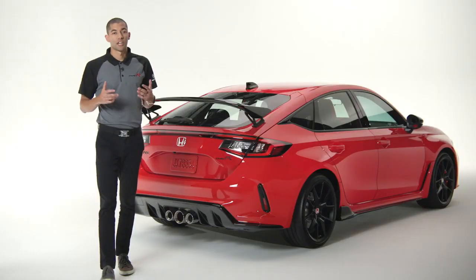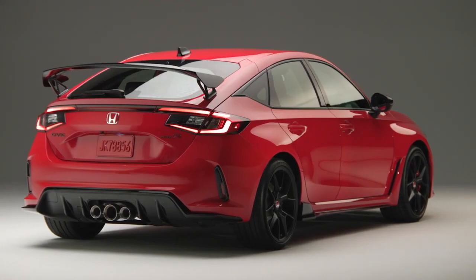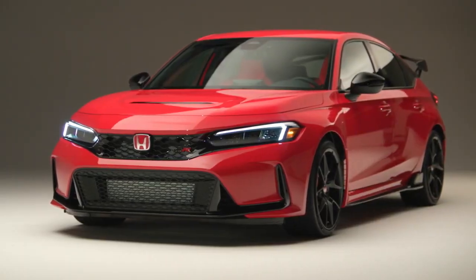From every angle, the Type R has a refined design, but that doesn't mean that it's any less fun to drive. On the contrary, as you'll learn in the other segments, this all-new Civic Type R was built to be driven, and driven hard.